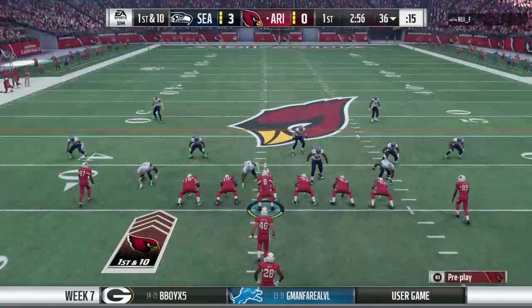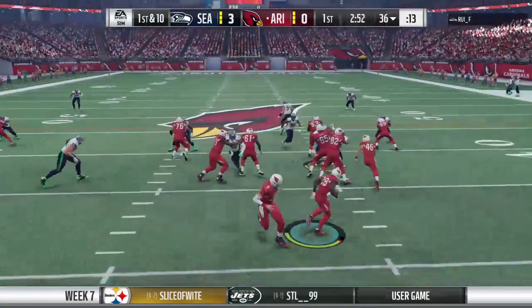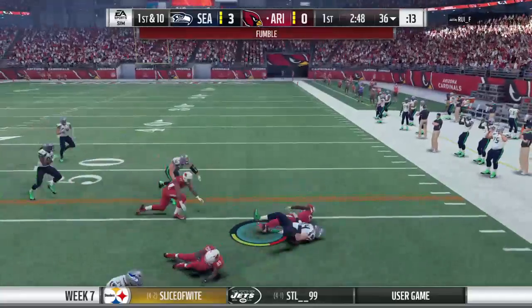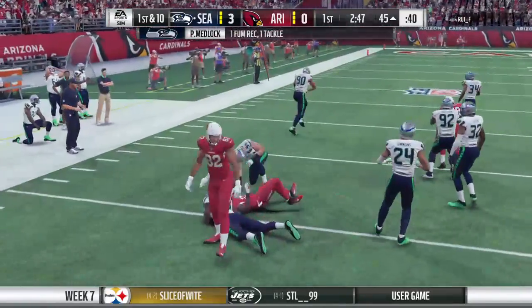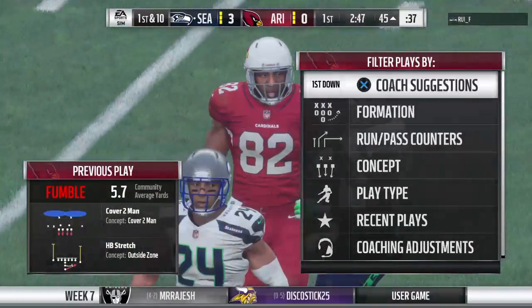But right now, I think they were just trying to get some momentum built. Get a first down, pick it up, and keep moving. They keep it on the ground. White again. Now White lost the football, and the Seahawks have picked it up. And they'll set up shop in enemy territory at the 45-yard line.